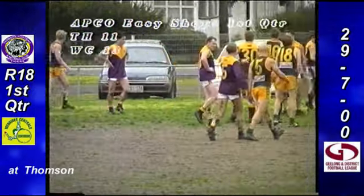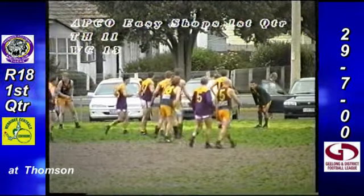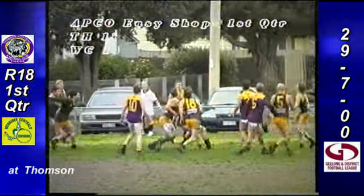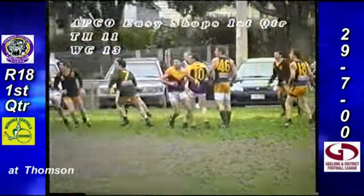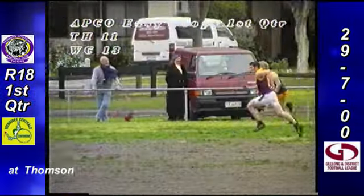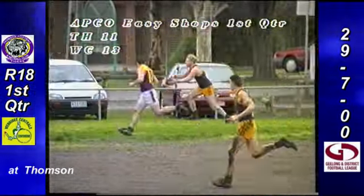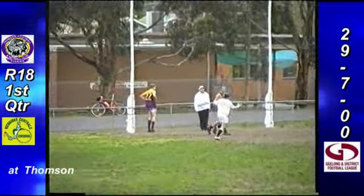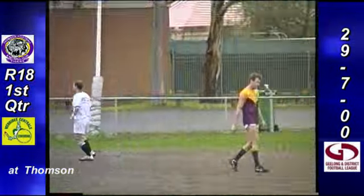So the ball is out of bounds between centre wing and half forward flank, outer side here at Thomson. 21.5 minutes gone. 1-5-11 Thomson, 2-1-13 Werribee. From the throw-in, kick off the ground for Werribee Central, goes towards Heath Buck. Oh, nice little flip forward to, looks like Hawks has got the footy deep in the forward pocket. I tell you what, it's a sensational goal.